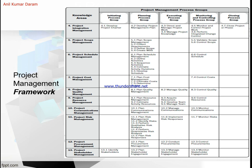And with respect to the process groups, we have separate ones at the top: initiating, planning, executing, monitoring and controlling, and closing. In the initiating group we have 2 processes, in planning 24, executing 10, monitoring and controlling 12, and closing 1 process. We are not going to learn this by heart. By practice, when you learn each knowledge area and get an idea of all the processes defined in the different process groups, you will definitely remember, and you can write this table in 1 minute. So let's move on.